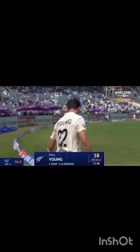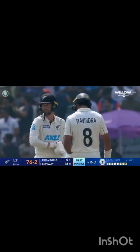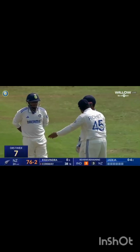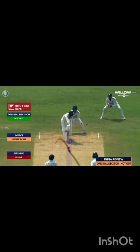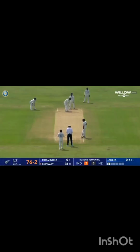Young on his way for 2. Rachin Ravindra, and he's. It is absolutely. Check the placement of the feet. It's a fair. One available, please. Pitching in line, impact signal now. All riffle flip and thinks wide.